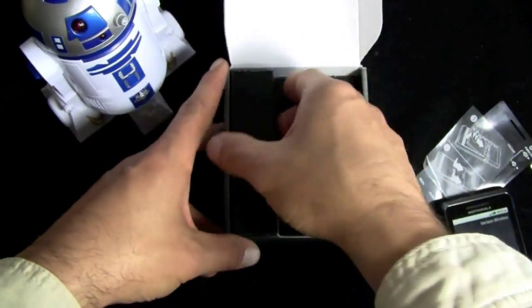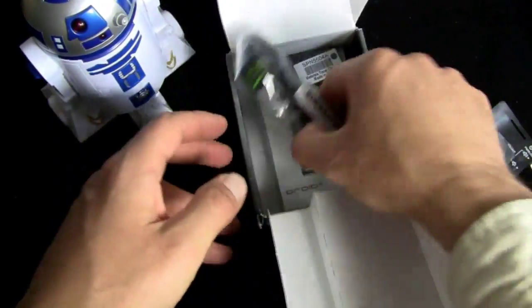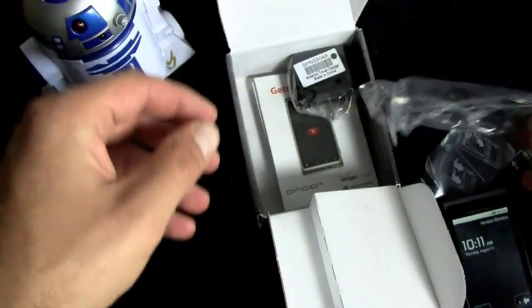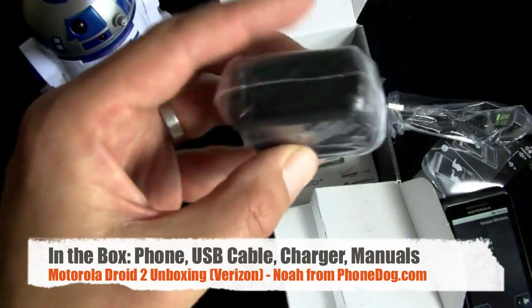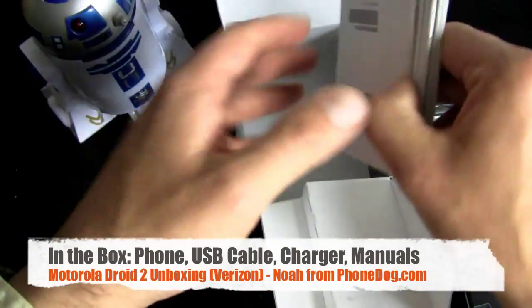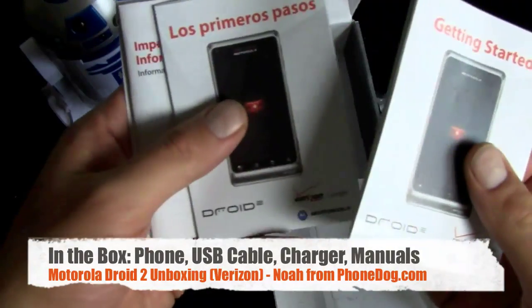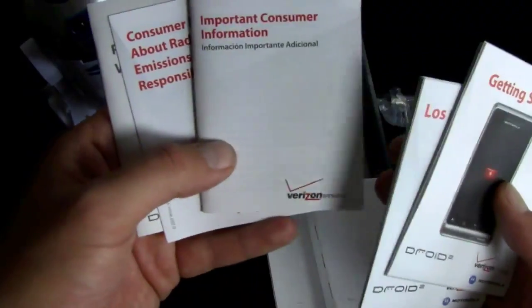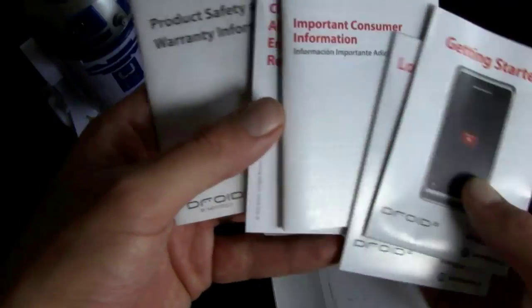Also in the box, you get USB cable, micro USB to USB, and then your charger that snaps on to the USB cable, and then your manuals. Getting started, Los Primeros Pasos, which I'm sure I pronounced incorrectly. I apologize. I have no Spanish accent. And then your other information.